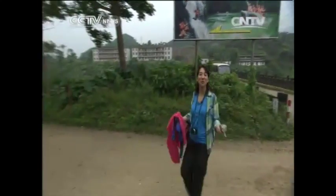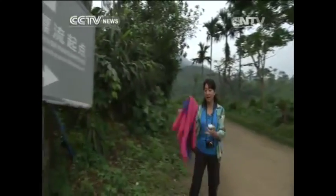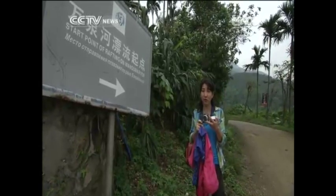This is the starting point for the rafting activity on Wanchuan River. I've got myself the essentials. You've got to prepare a set of waterproof clothing and an underwater camera, because this will get totally soaked. We're going to get wet.